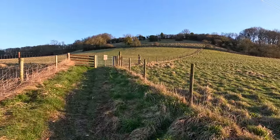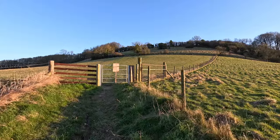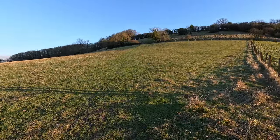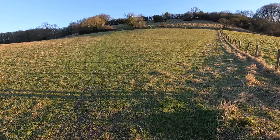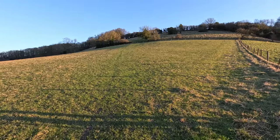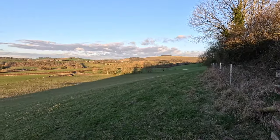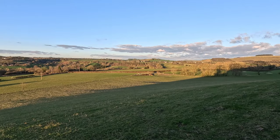So we've now reached the bottom of Melbury Beacon. I've got a nice stiff climb to get up to the top. I reckon the wind is going to get up almost straight away. So, what a beautiful evening it is though. Well, we'll take in the view here before I get above the tree line and out into the wind line.